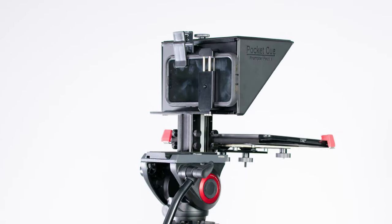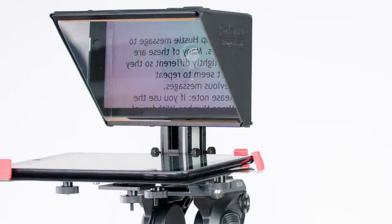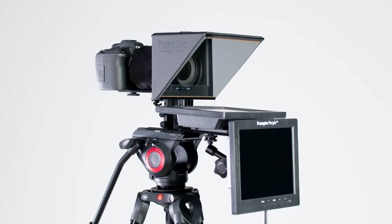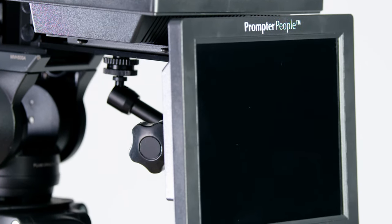You can use automated prompting on a smartphone or iPad, or have an operator, and even utilize a script while piping in an additional video source like a video call.